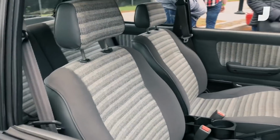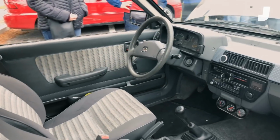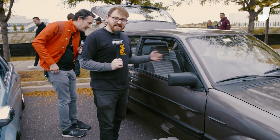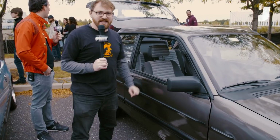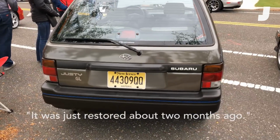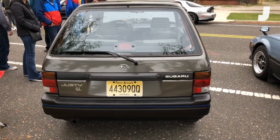Why doesn't anybody do an interior? It's like when your TV was broken, this is what it looked like, and they saw that and said, why don't we make the seats just like that? This is in insanely great shape. It was just restored about 3 months ago. It looks almost like showroom grade. You've done a great job with it.